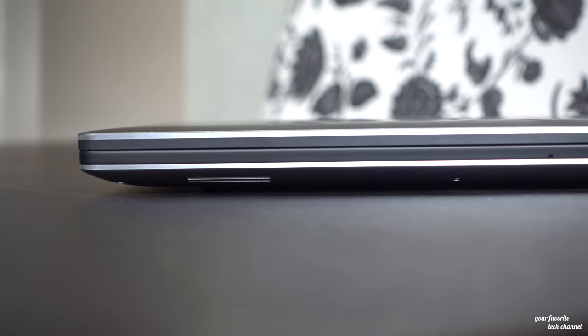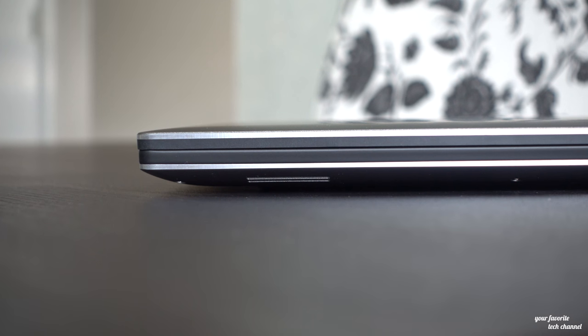Now on the front, that is where you're gonna find the speakers. They are positioned underneath, so they're kind of hidden, but they're kind of facing you in a way so that it can come from the front. And I don't know how I feel about these speakers.